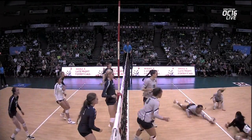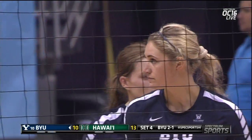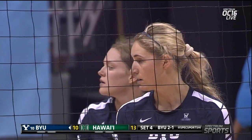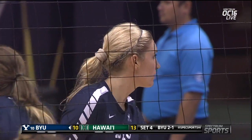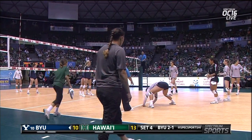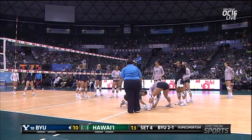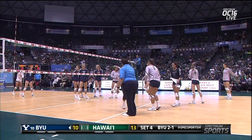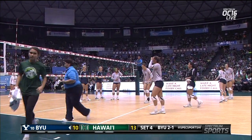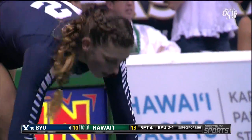There's a lot that's bunched up. Opens up that left side of the court. Wide open. Kahakai just could not get there in time. She was playing deep for the dig. Hawaii in that third set able to prevent one of those BYU runs, those hefty runs that we saw in sets one and two. Huge runs. They've got to try to do that once again. Prevent that Cougar surge. Easier said than done.